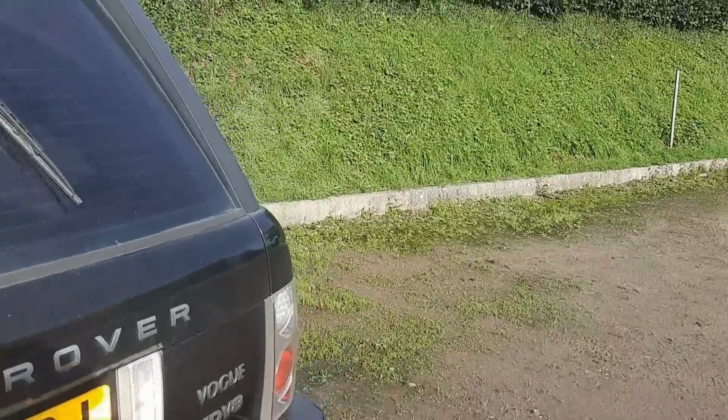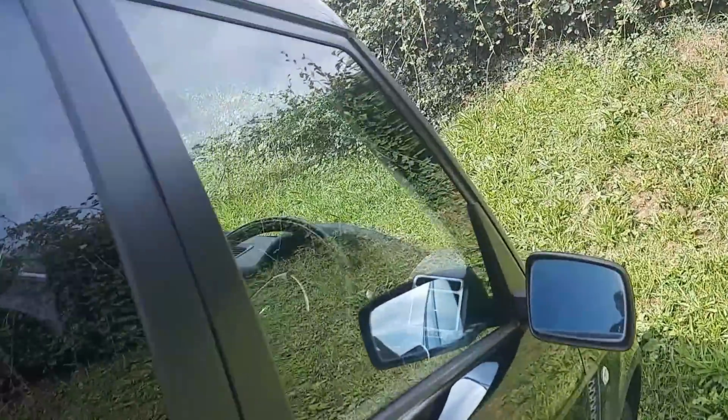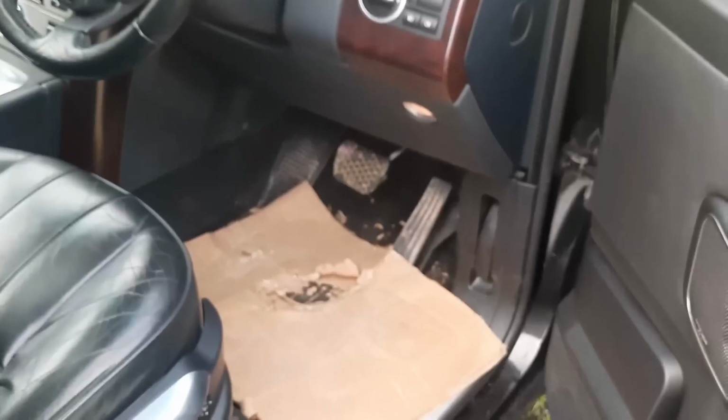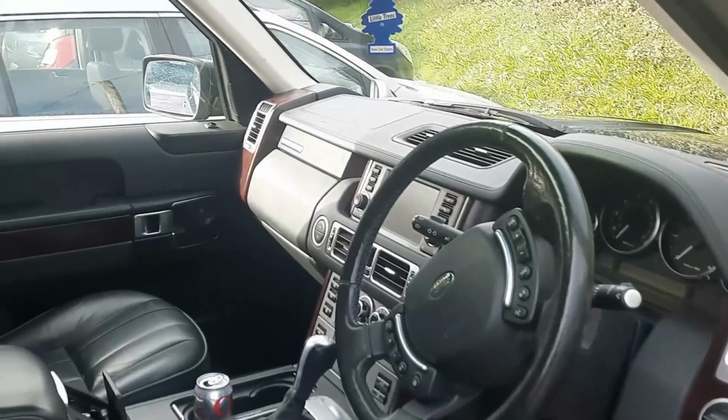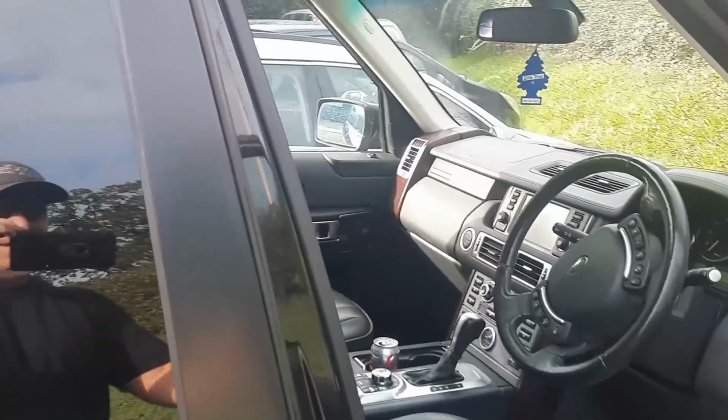All the electrics, I've tried them, my cruise control, my electric seats, everything seems to have stayed working at the moment. It is dirty inside and dirty outside because, like I said, I've still got a bit of cardboard on the floor that it came with. I haven't put any on the carpet. But yeah, all good. Everything seems to be working exactly as it should do. So yeah, what did I fix?